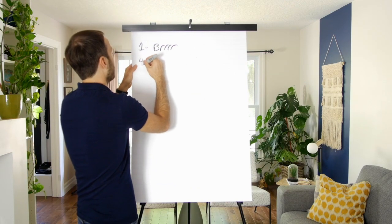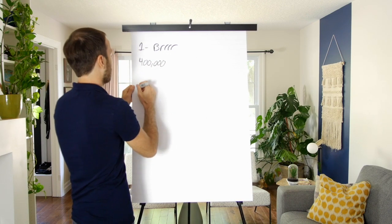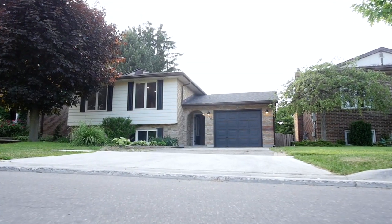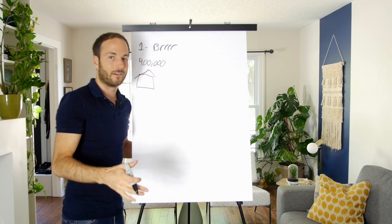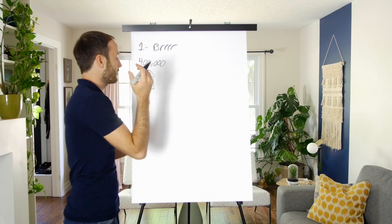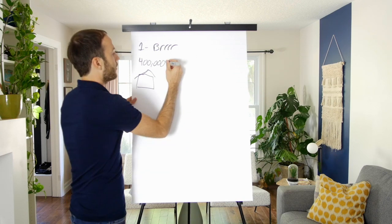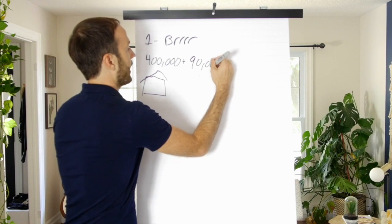So we're buying single family properties around the $400,000 mark. So just do a little visual here. This is a single family property when we're buying it. In order to convert it, we're checking the zoning. Like I said in those other videos, I talk a lot about that. We make sure the zoning is good for it and make sure we have a separate entrance, etc. The renovation costs on average for us $90,000.